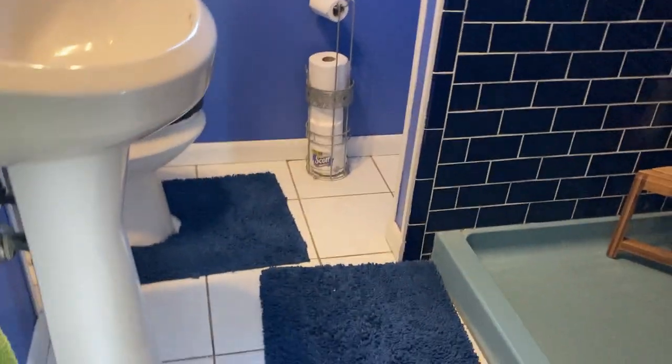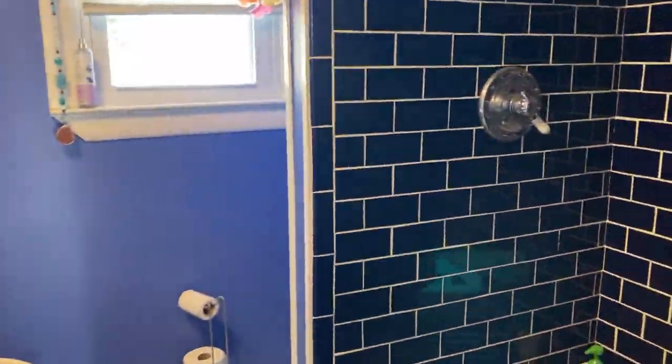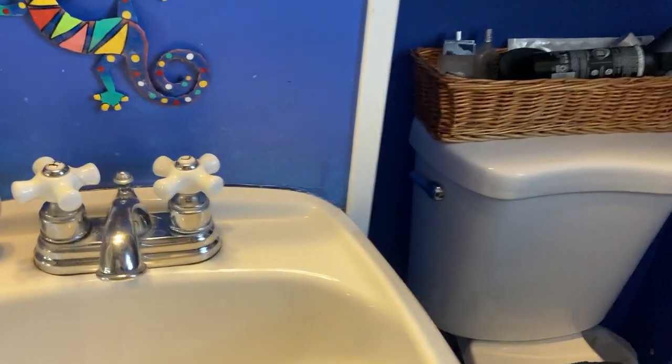which is always important. This is an updated bathroom. Newer flooring, navy blue subway tiles, large stand-up shower, sink and toilet, medicine cabinet. Now we head upstairs.